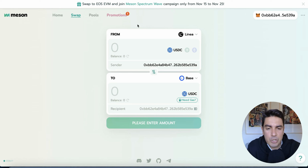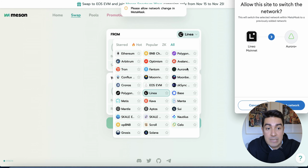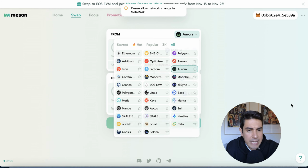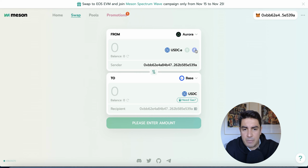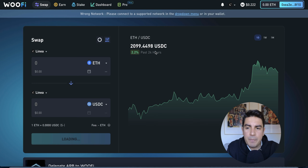The reason why I like Meson so much is because I have most of my assets on Near, and that means that I've been moving most of my assets through Aurora. So you can see here, it will prompt me to connect the network, and then you can see the assets that are available. Meson does seem to specialize in stablecoins or Ethereum, and then you can test all the networks where it is available. So we can see Linea over here, but you can also transfer assets to some of the other juicy ones that may allegedly offer airdrops, such as Scroll and zkEVM, etc.